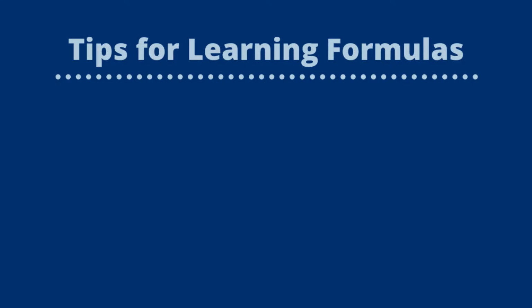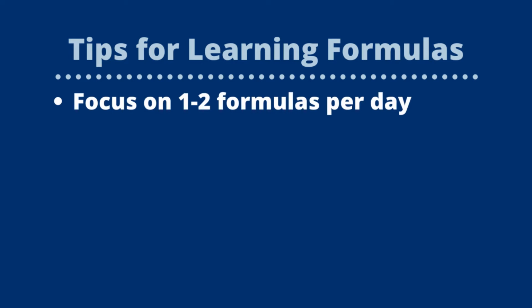When it comes to the formulas, our first tip is to focus on studying and memorizing only 1 or 2 formulas a day. Only a few chapters have formulas in them, and the ones that do have a ton. So that means if you're studying chapter by chapter, there will be days or weeks where you hit a certain chapter and you're suddenly slammed with a bunch of formulas to learn. Those chapters can definitely get overwhelming.